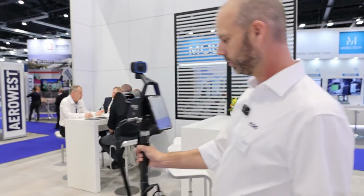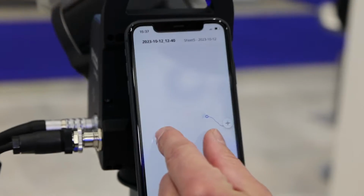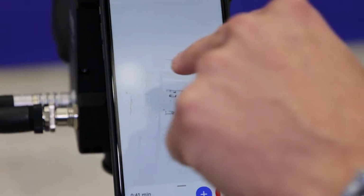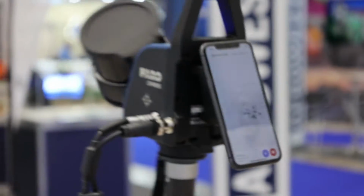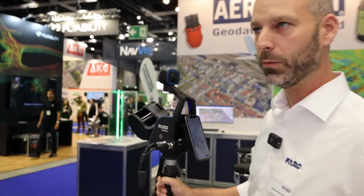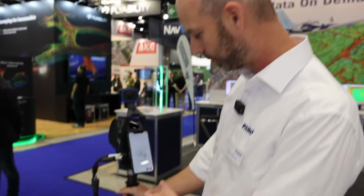As we are walking around, you see how the map is popping up in the Faro Stream map, and you can see here a top-down view of the scene and also the trajectory. So we can go at a normal walking speed with the device and capture everything around us. If there is something we need more detail on, we have here something special built into the system.